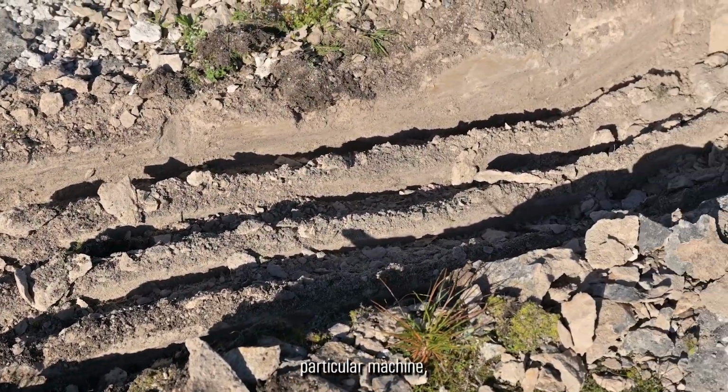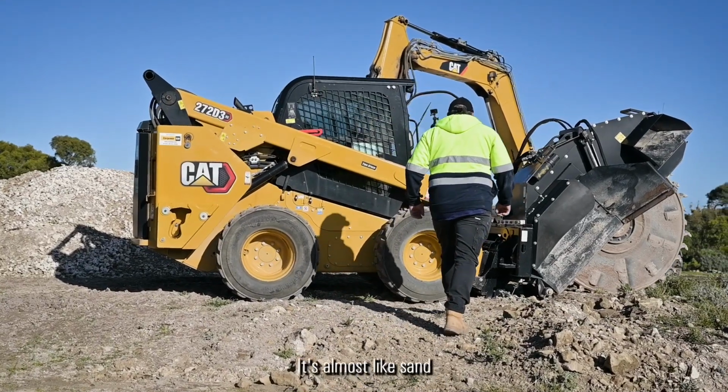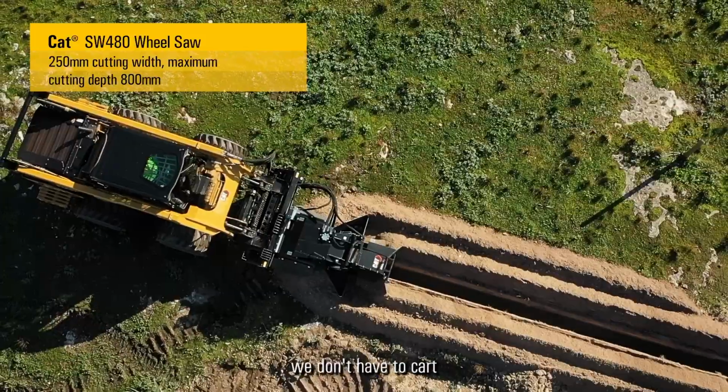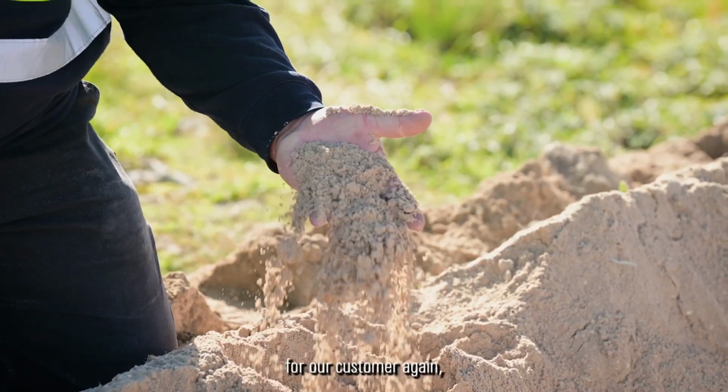With this particular machine, it comes out absolutely beautiful. It's almost like sand. So the clean-up time on each job site is so much quicker and efficient. We don't have to cart any rock away, which makes it cheaper for our customer again.